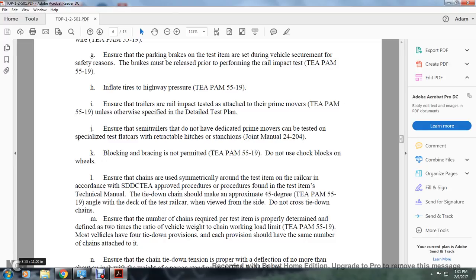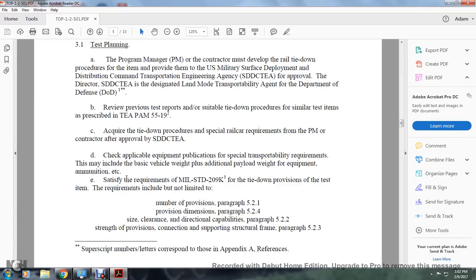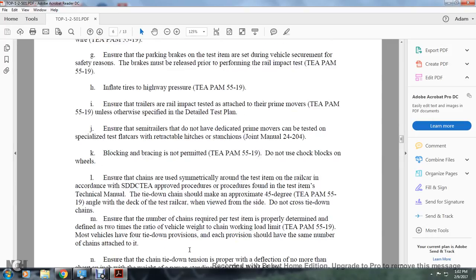Ensure that semi-trailers that do not have dedicated prime movers can be tested on specialized test flat cars with retractable hitches and stanchions, Joint Manual 24204. Blocking braces are not permitted. Do not use chock blocks on the wheels. Ensure the chains are placed symmetrically around the test item at the railcar corners, following Surface Deployment and Distribution Command Transportation Engineering Agency approved procedures, or the procedure found in the test item's technical manual. The tie-down chain should be at approximately 45 degrees to the deck of the test railcar when viewed from the side. Do not cross the tie-down chains.